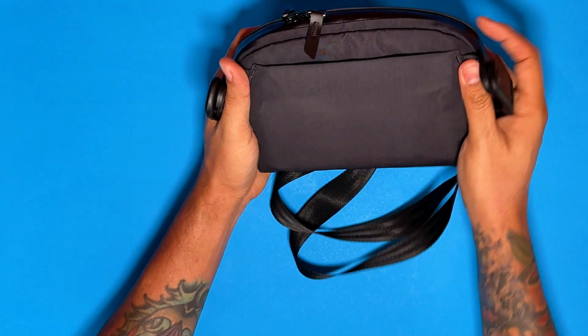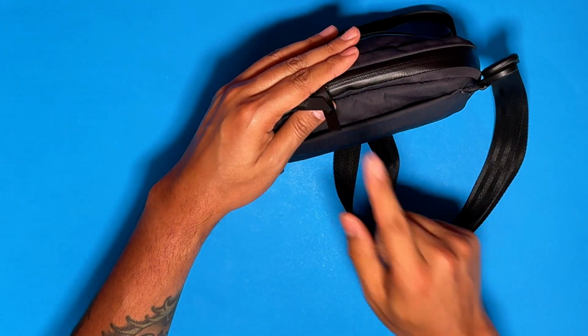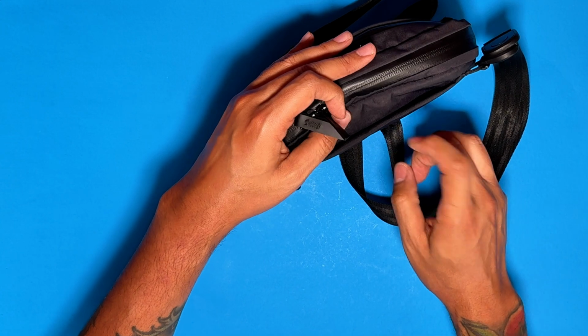So again, on the back side of this sling, you have the discreet pocket. Now, they chose not to use a zipper, but this magnet closure instead.